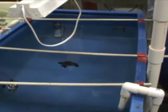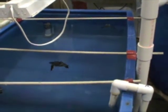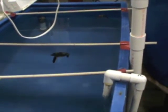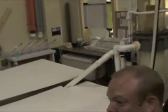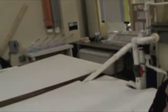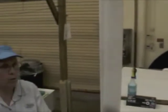So the water is brought in pre-filtered? It's pre-filtered, and then it's circulated and filtered. So this is a filter? Yeah, that's a filter, and it goes out to the chiller, because it's been an exceptionally hot year. Our water's running about 87 degrees, and these turtles would normally be in water around 75, 74.